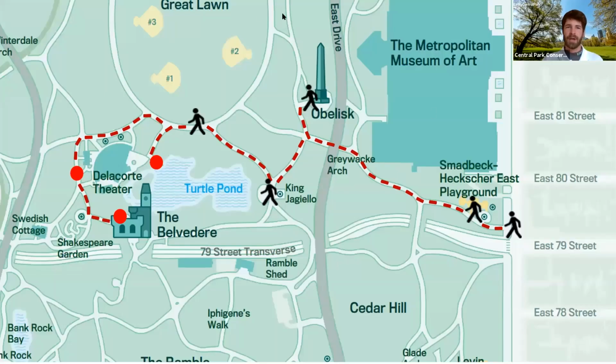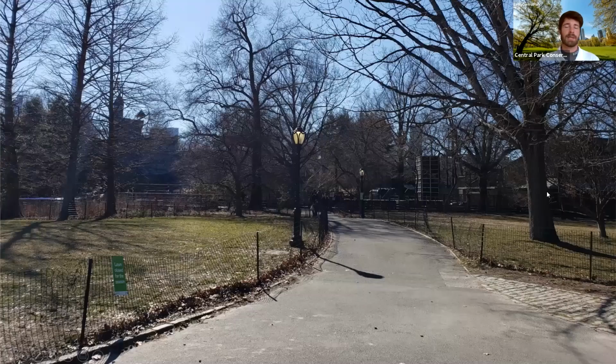And as we walk along, we're going to come to one of the best spots to see wildlife around Turtle Pond. And that's going to be this nature blind located just on the east side of the Delacorte Theater.